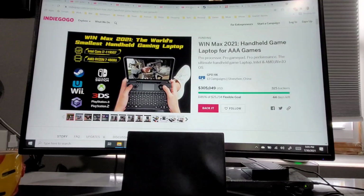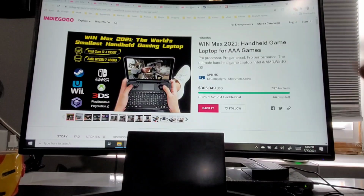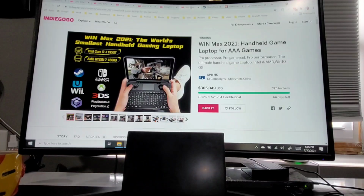I will say the prices at first, when they first introduced this or talked about this, were higher. But when Steam came out with their Steam Deck and their pre-orders, it kind of forced GPD to lower the price of their devices. So I can't wait to see future devices and the prices for those.